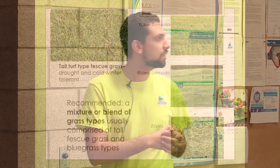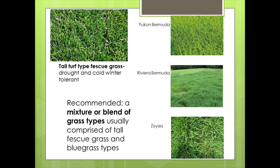Any other questions? Perfect. So in this climatic zone, there are several types of grasses that are really beneficial to use for this part of the state of Maryland. So we have this tall fescue type grass and several other options that I've listed here on the sides. But really the best is a mixture or a blend of grass types so that you're not relying on one type that would only survive in one climate. With a lot of variation in rainfall and temperature, you're covering your bases by having a mixture of grass types.